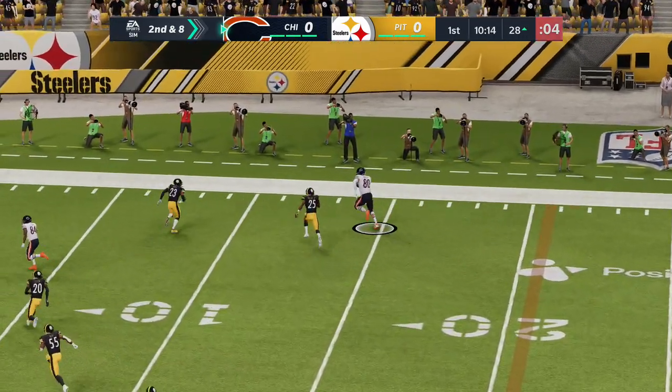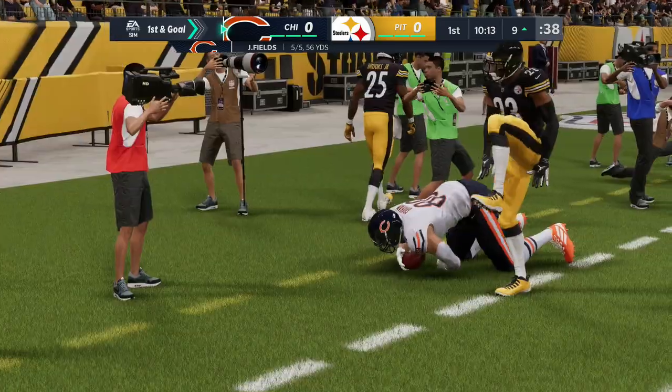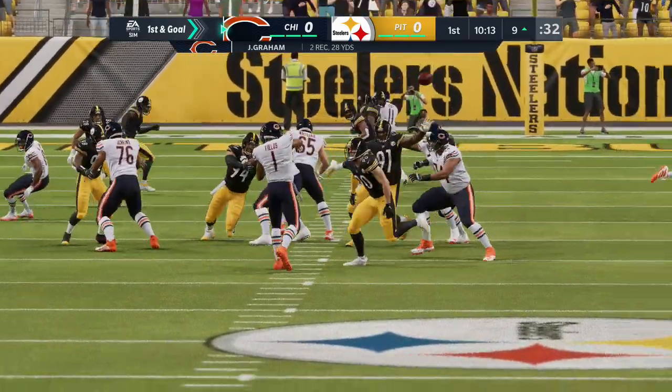Here's a throw right side, taken in by his tight end. And he'll head out of bounds inside the 10. Mark him down at the 9. 19 yards on the pickup there, and now they'll have it 1st and goal.